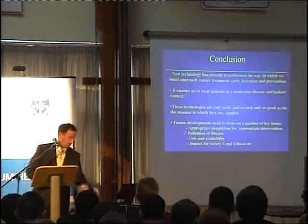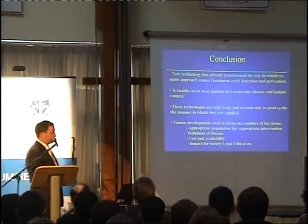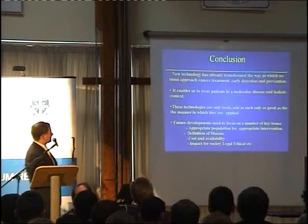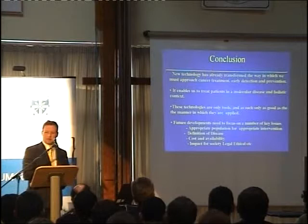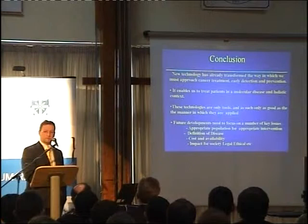So, to conclude, in the cancer arena and in medicine in general, new technology has already transformed the way in which we must approach cancer treatment, early detection, and prevention. It now enables us to treat patients in a molecular disease and holistic context, which we were not able to do previously. However, these technologies are only tools, and as such, they're only as good as the manner in which they are applied to the patient.